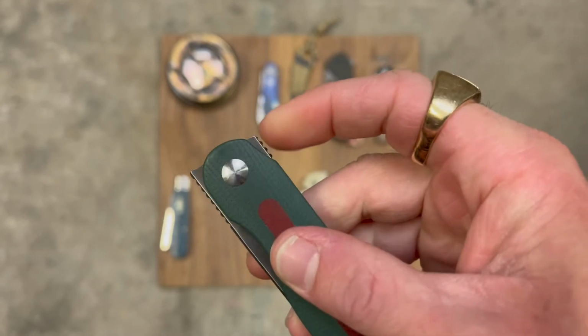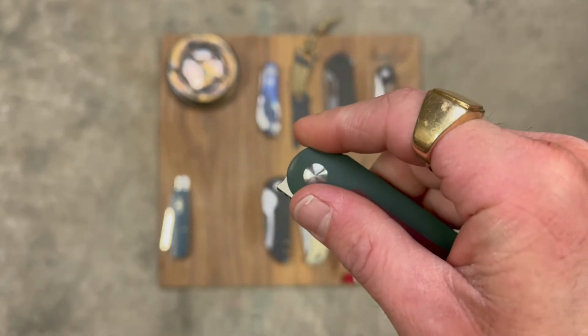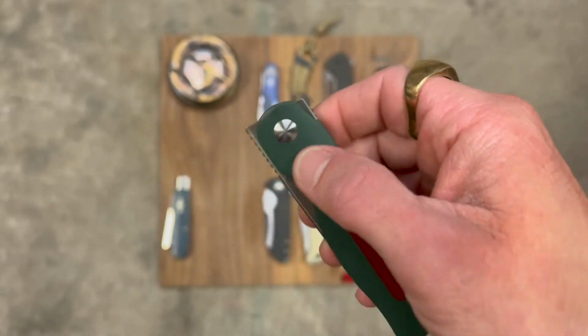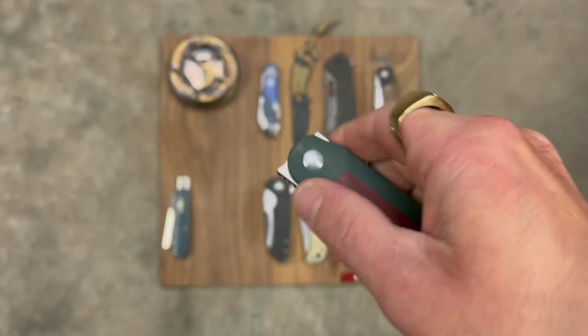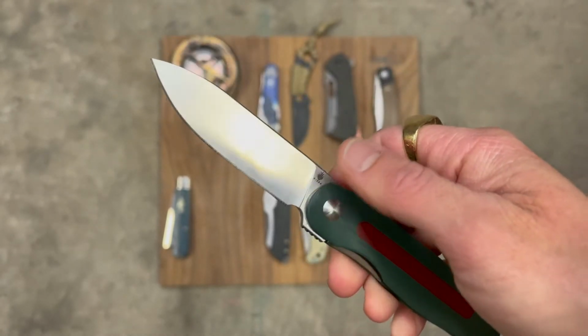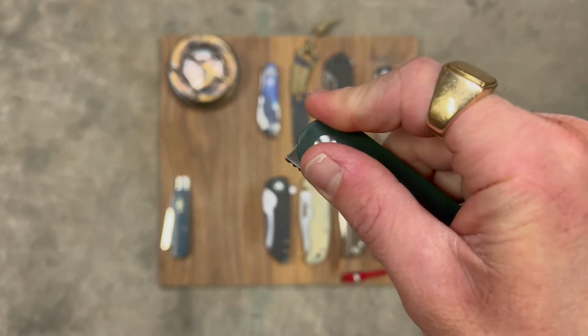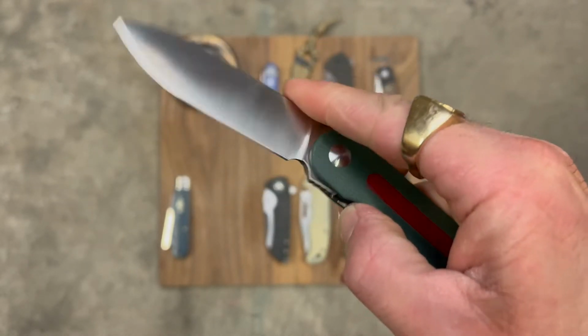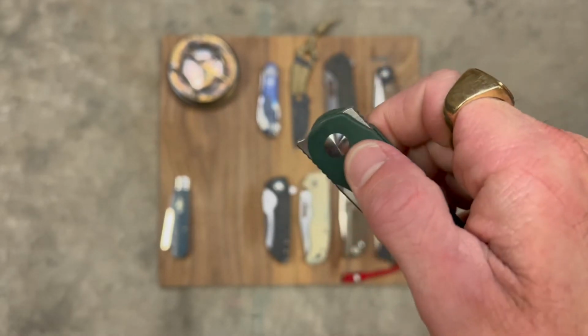Now I know you're looking at that nub back there, and you're like, that doesn't look very comfortable. And at first, it's not. I'll tell you right now. But when you get used to it, I really love it. I use the standard flipper more than I use the front flipper on this. I love the way it rockets out. It's definitely designed to be a push button. You're not going to be light switching this thing. Yeah, no, it's not a flipper. It's a pusher.